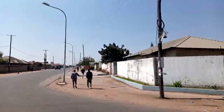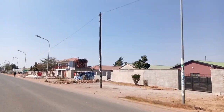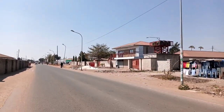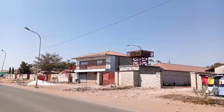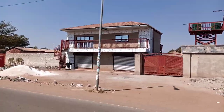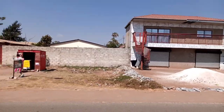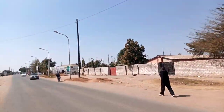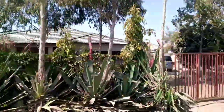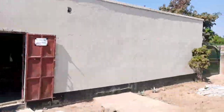I showed you about New Kasama where there are typically farm plots. Or maybe not farm plots, maybe you do typically want residential areas which are really bigger than this, the likes of Silverest area. Which one would you prefer if you have one option between this area or an open area like Silverest? So some people prefer this kind of fencing.